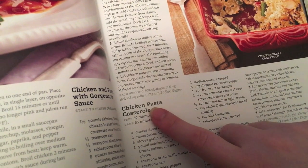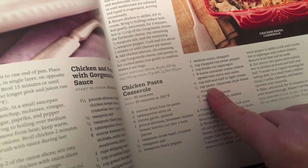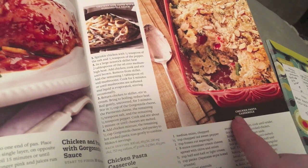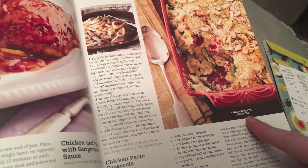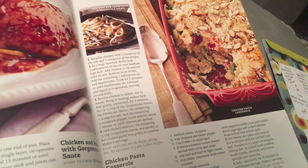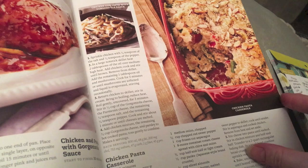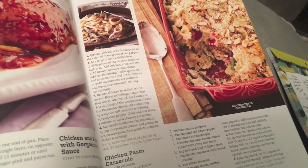We're gonna try the chicken pasta casserole. It appealed to me mostly because I have a lot of these ingredients purchased from the last time I did a menu plan. My husband never had casserole until he met me. He didn't have meatloaf either. So I'm interested to see how he likes different things because I'm exposing him to a lot of foods he's never had before. He is half Dominican, half Puerto Rican, and so he didn't eat like this growing up.